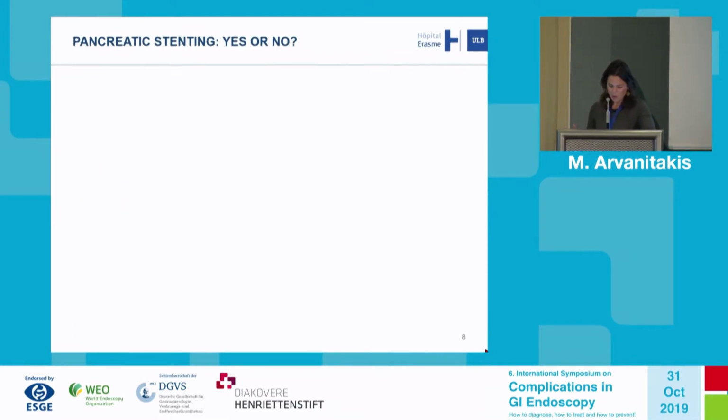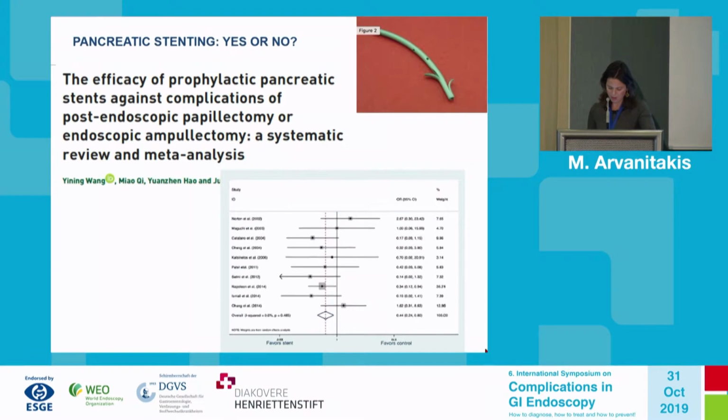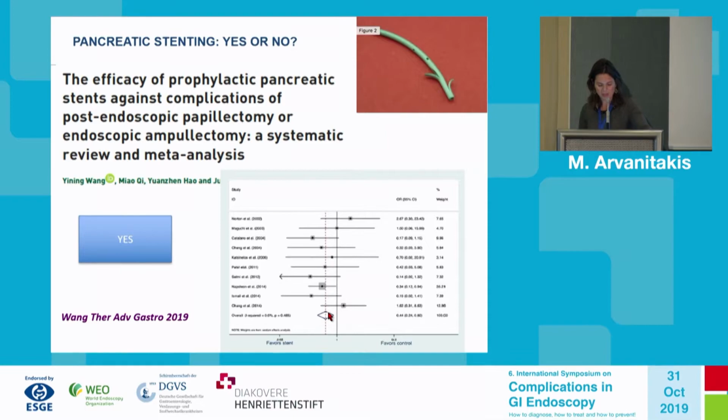So, what do we do during the procedure to avoid some of these things? So we put a stent. Is this a good idea, a bad idea? So there have been 2 randomized trials and many retrospective cohort studies, and this is a meta-analysis that put everything together. And you can see here that it's effective to put in a stent regarding the incidence of acute pancreatitis post-ampulectomy. So yes, this is a good idea to put a stent to prevent acute pancreatitis.